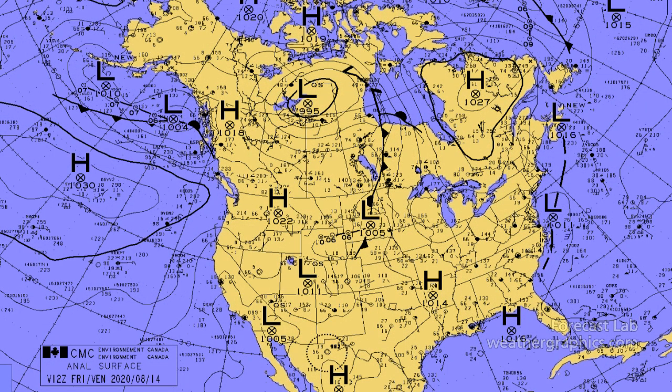And there's a quick look at the Canadian surface analysis. Again, it doesn't look like they go into too much detail in the U.S. proper, but we're going to jump in and look at that ourselves. But we can definitely see the systems up to the north, a very powerful occluded low up there in the Northwest Territories. You can see some cold air being wrapped around the backside, and who knows, that could make its way into the northern plains in a few days.